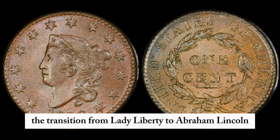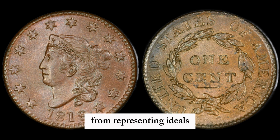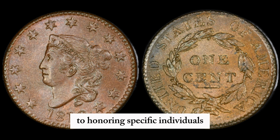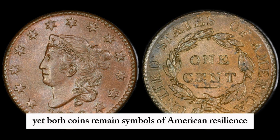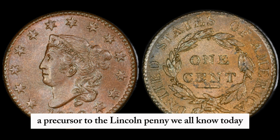In fact, the transition from Lady Liberty to Abraham Lincoln marked a shift in American culture, from representing ideals to honoring specific individuals. Yet, both coins remain symbols of American resilience, making the 1818 Liberty penny a precursor to the Lincoln penny we all know today.